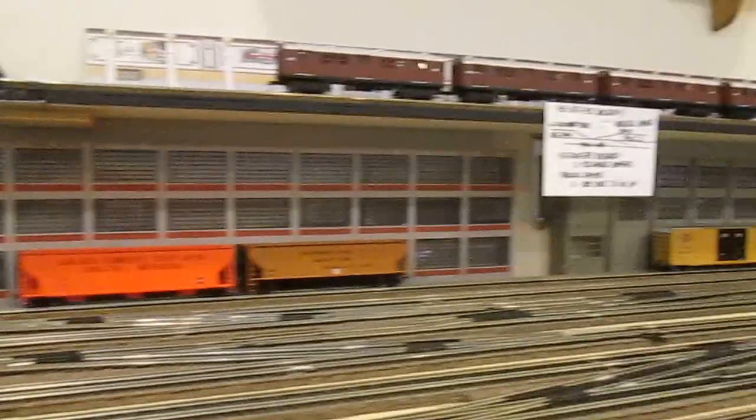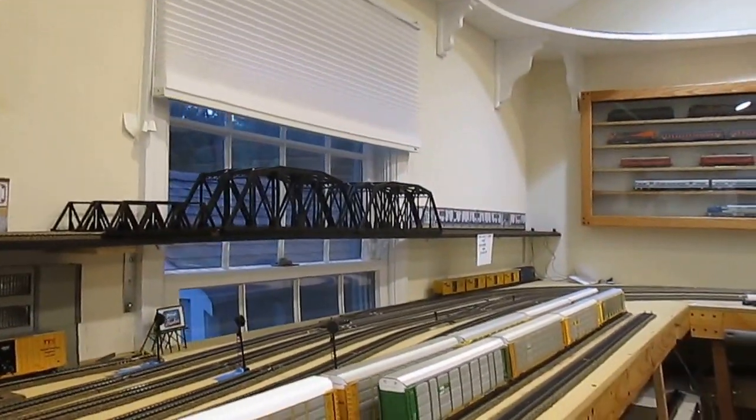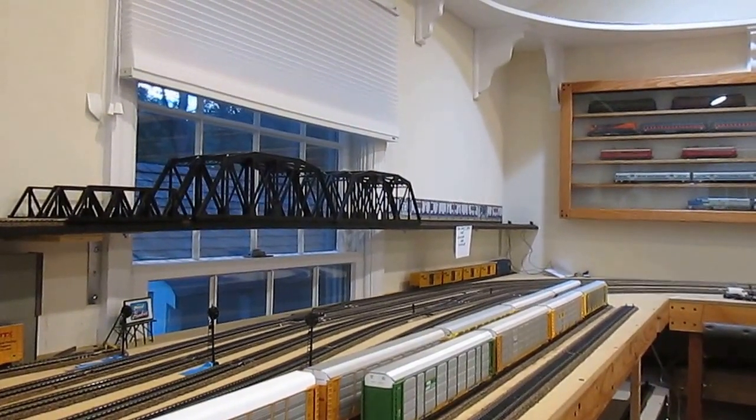If I'm not mistaken, he probably switched the warehouse in the corner there, and I'm sure because there's five cars there.